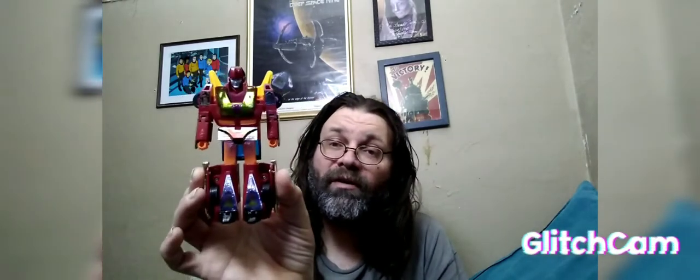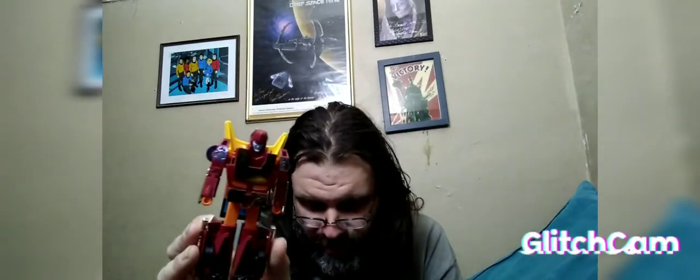But I hope y'all enjoyed this little comparison between full-size Hot Rod and, whoop, there he goes, mini Hot Rod, whose backpack fell off because, again, it's just on a peg.